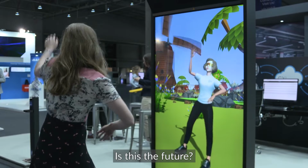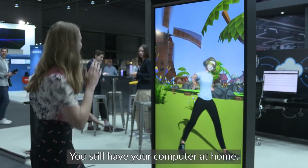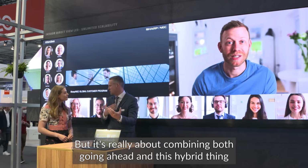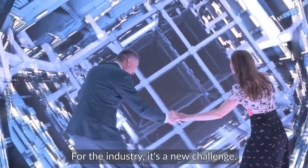Is this the future? It is. It's part of the future, obviously. You still will have your computer at home. People will still work 2 or 3 days from home, but it's really about combining both, having this hybrid thing. For the industry, it's a new challenge.